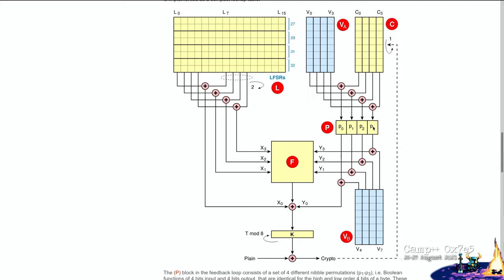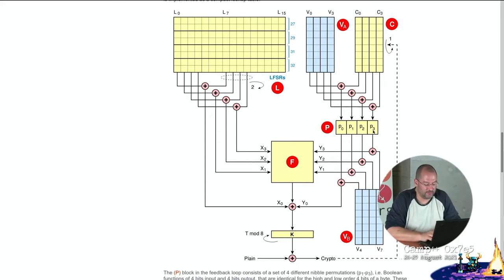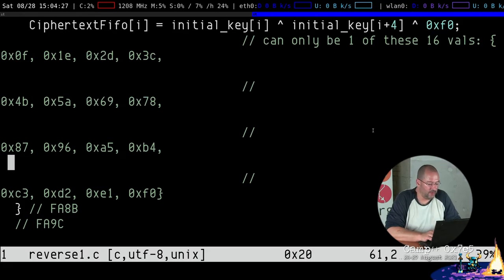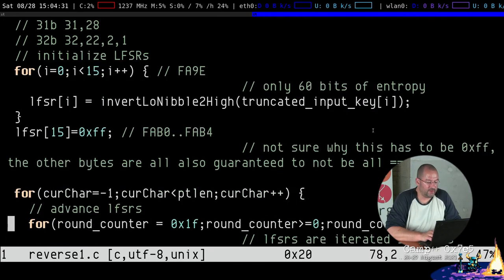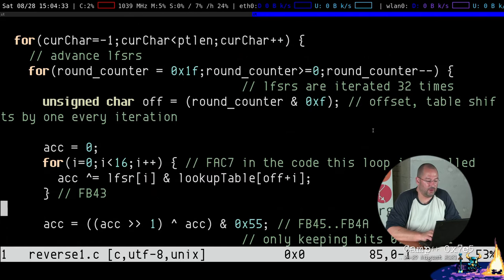And here, this is another mapping which actually maps 4 bits to 4 bits. So here, the ciphertext FIFO is being XORed with the initial key values, and then whatever comes out of that is being looked up in a mapping table to 4 other bits. And the four bit nibbles are set to the same value. I can show you that also. It's also kind of interesting. But basically, this was the LFSR initialization, and this is already the encryption.